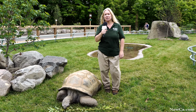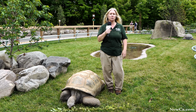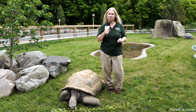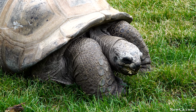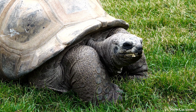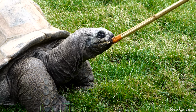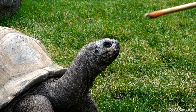The Aldabra tortoises have a very specialized diet here at the zoo. So as with all the animals, we strictly monitor their food intake because we don't want them to get too heavy, and we want to make sure the nutrition they're getting is the proper nutrition. So that's why we don't let the public feed the animals. And these guys have a very strong bite. So if somebody were to get their fingers too close, they could very easily lose a finger to the tortoise.